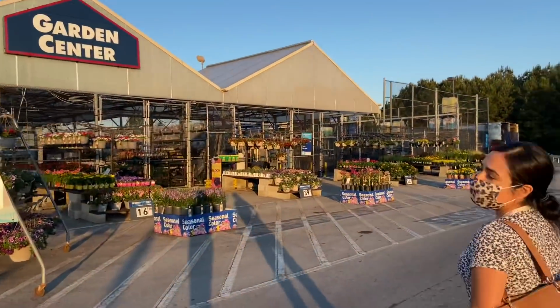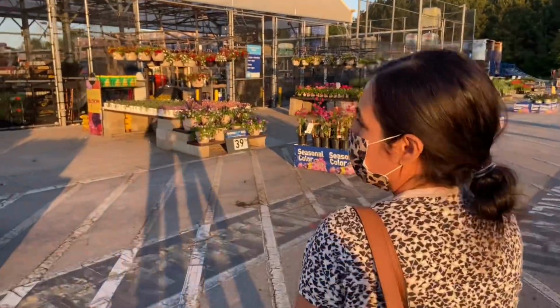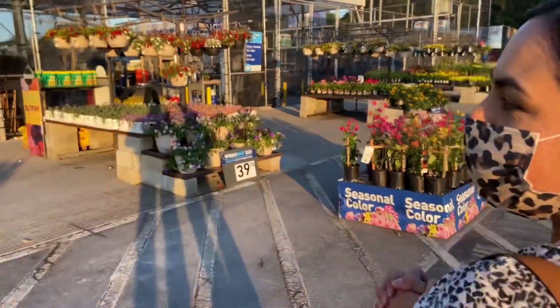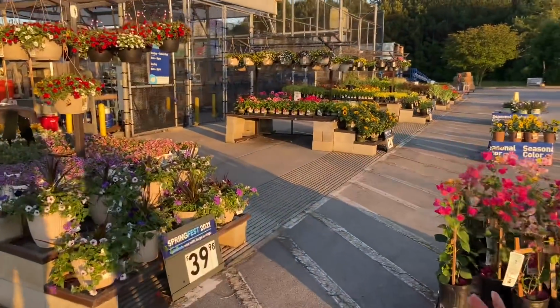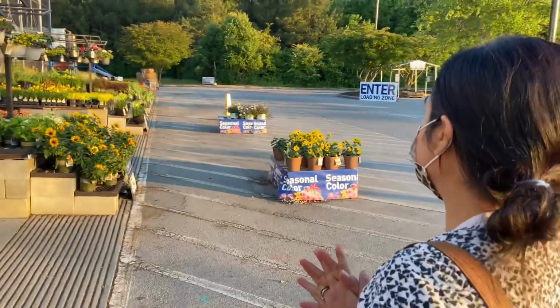Don't you love the spring? They bring so many beautiful plants. It is like dangerous walking in here. It's like you never stop seeing more beautiful plants.